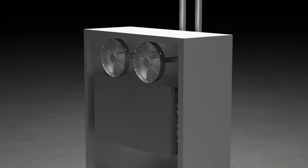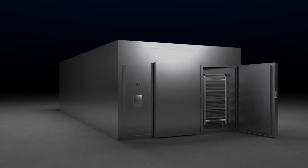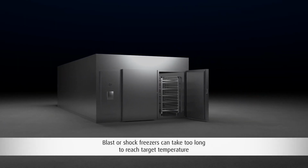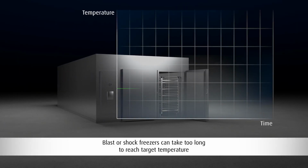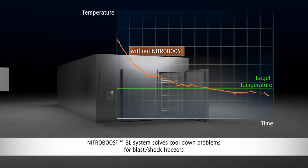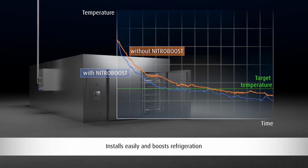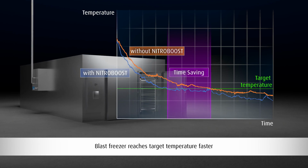their production goals. With blast or shock freezers, delays in reaching the target operating temperature can compromise productivity and adversely impact the quality of foods exposed to warmer temperatures for extended time. The NITROBOOST BL system is designed specifically for blast-style freezers. It installs easily and increases refrigeration capacity, enabling the freezer to reach its target operating temperature faster.